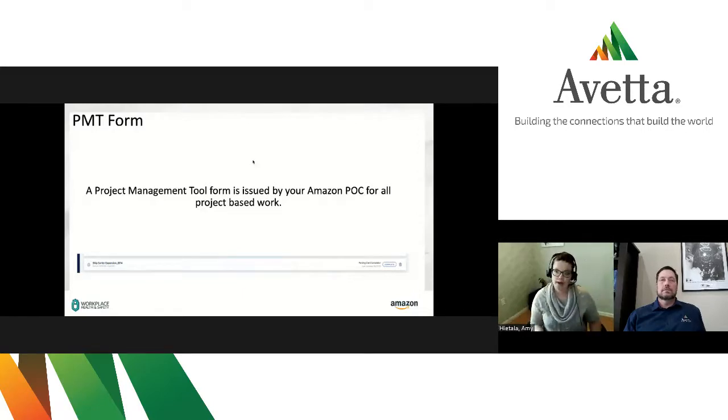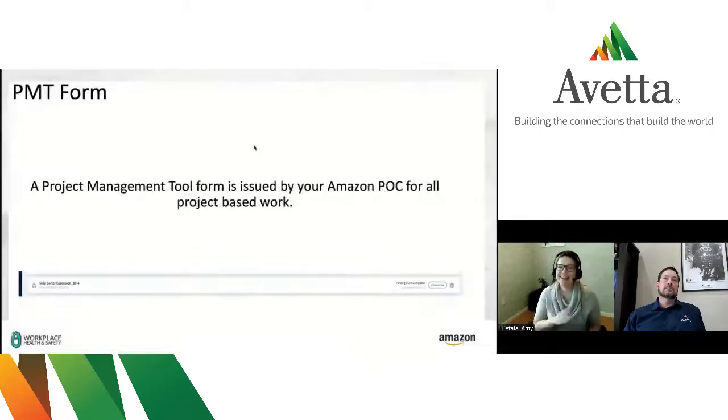Also just want to mention the project management tool and the Avetta process we're going to be talking about in this breakout session is post day one sites. So we're not talking about our greenfield pre-launch, pre-construction sites. We're talking about sites that have launched, have active, shipping, inbound, associates present, those sorts of things. So projects in that space.